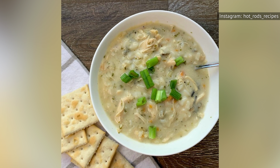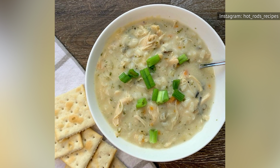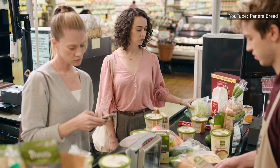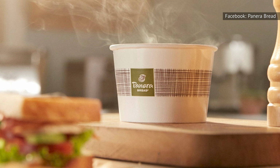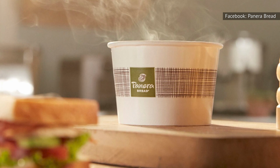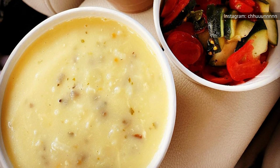Customers describe the soup as something not to be missed, and the soup is also part of the Panera at Home line, meaning you can purchase a container of the soup at a grocery store to heat up and eat at home. Still, the soup isn't perfect, and there seems to be an issue of quality control across Panera Bread locations. The soup can sometimes be flawless, and other times the taste is too watered down or the rice undercooked.